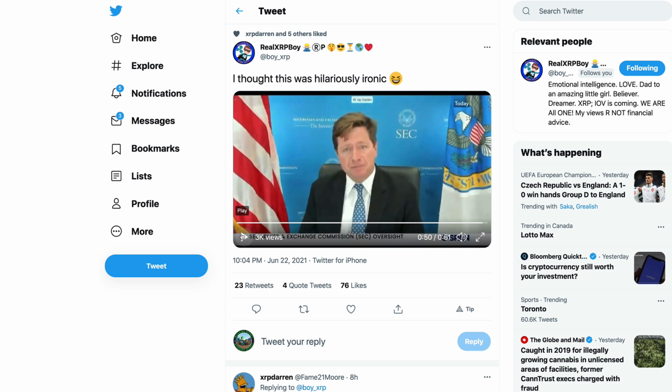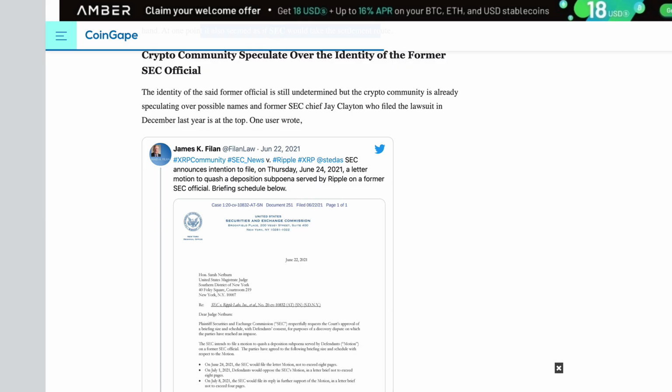Guys, you can't make this stuff up. Again, this is Jay Clayton from November of 2020, while he was still at the SEC, saying that ambiguities are bad, and we shouldn't be using that to our advantage. Real XRP Boy is just pointing out the obvious here. I thought this was hilariously ironic, considering just a month later, Jay Clayton was the one to set forth a lawsuit suing Ripple and thwarting the exchange of XRP throughout the United States of America. So did he let the cat out of the bag? Has he already shown his hand back in November of 2020, basically stating, you know what, the SEC shouldn't be doing this?